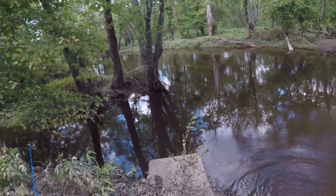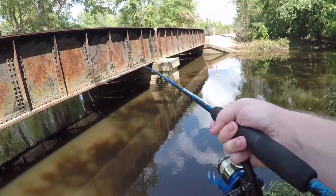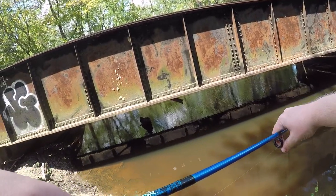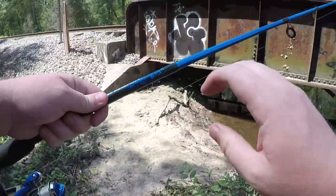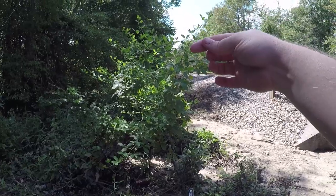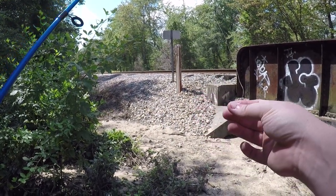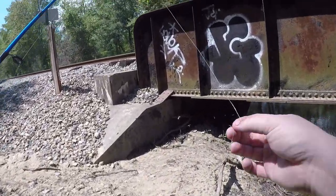Good stuff, man. Inline spinners, once again, killing it for me today. Snag city, baby. Yep, snapped off. That's all right. Thank you to the inline spinner that just gave its life for me to catch my first chain pickerel. You will be missed.